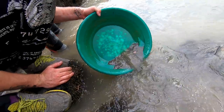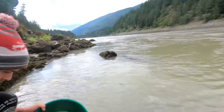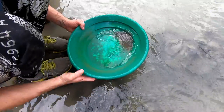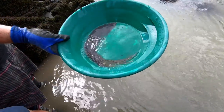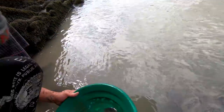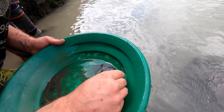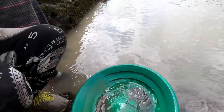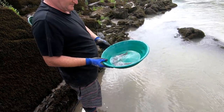Left-handed. The young guy panning? The old guy panning. Oh, what's Davey got? Davey got a lot of gold. What about me? Oh, sorry, we're back on you. I'm just kidding. Two pieces of lead shot and some gold. Okay, back to the other guy. Yeah, what'd you get there, Davey?